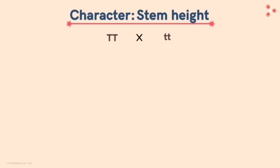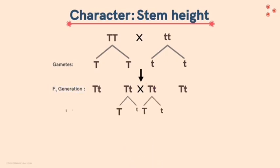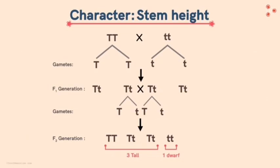On crossing the parental generation, we get these offspring in the F1 generation. Now, what will happen when we cross these two plants from the F1 generation? It will give us these results. Take a moment to go through this. So what we get is 3 tall plants and 1 dwarf plant. Isn't this the same ratio that Mendel obtained when flower color was considered as the character? Yes, it is. He had obtained 3 purple and 1 white flower in the F2 generation. Similarly, here we get 3 tall and 1 dwarf plant.